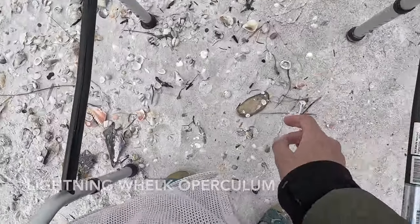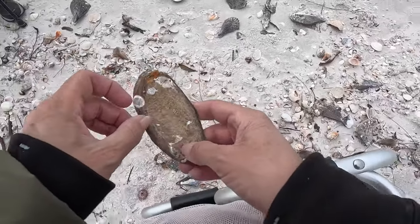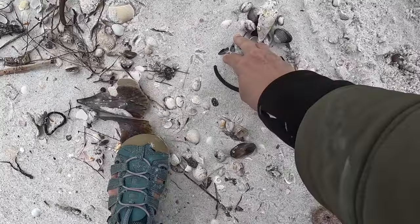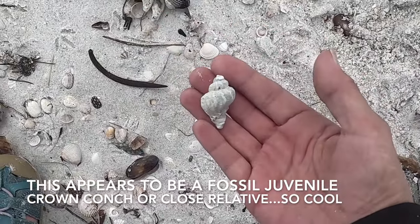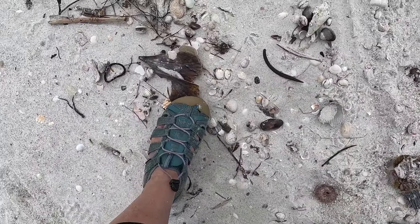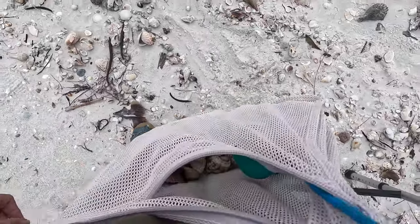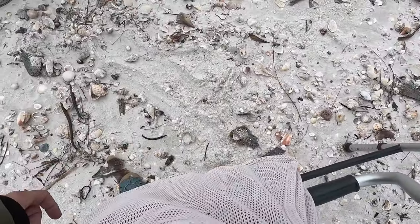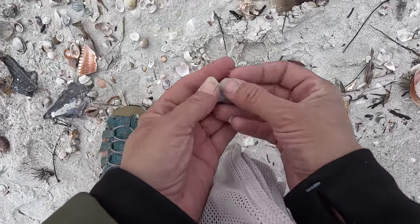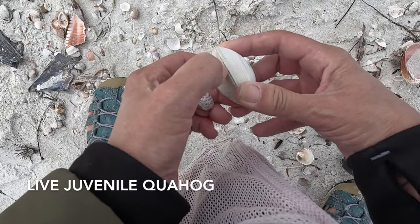There's a big old operculum. Oh, nice apple murex. Today is great up here for the murexes. Look at this one. You know what else I'm finding? That's a fossil, that guy right there. You know what else I'm finding? Moons. Oh, I haven't seen too many moons. I got a couple, not a lot. Then again, I've kind of had my eyes dialed onto the murexes since they're so plentiful here. There's one of my spotted slippers that I like. It's a really pretty shell. And look at this little hinged beauty. Oh, he's alive still. Can't open it. That's a juvenile quahog.